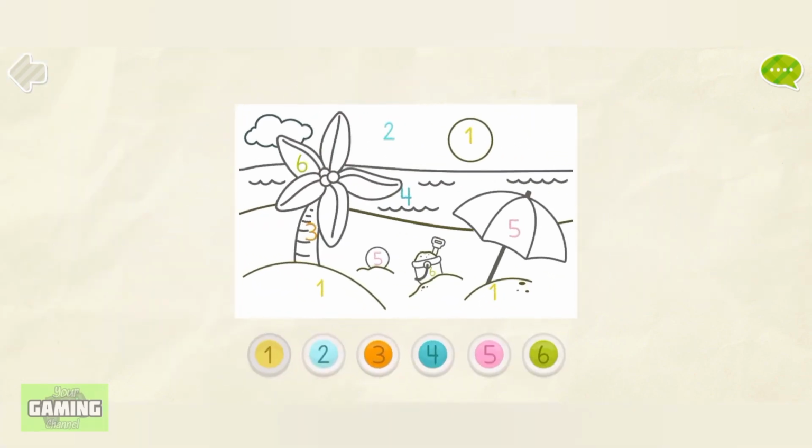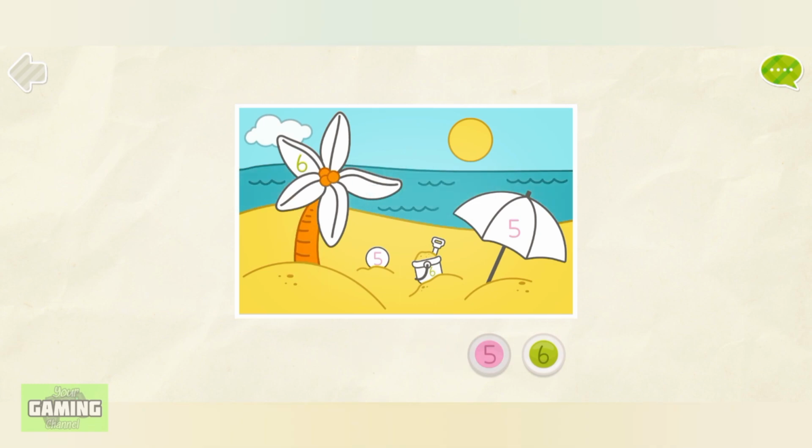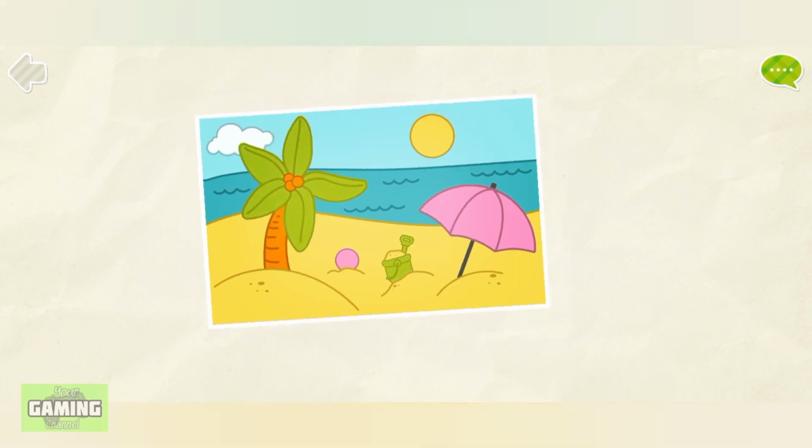Color the picture with the right colors. 1, 2, 3, 4, 5, 6. Great!